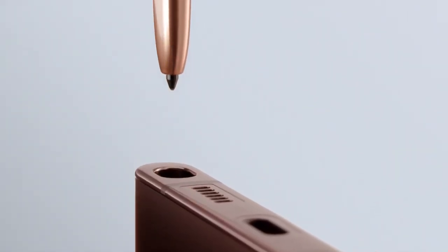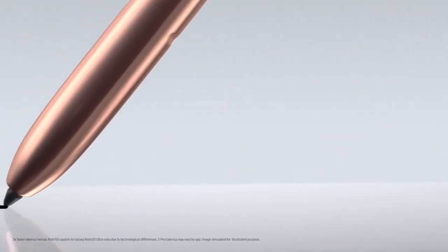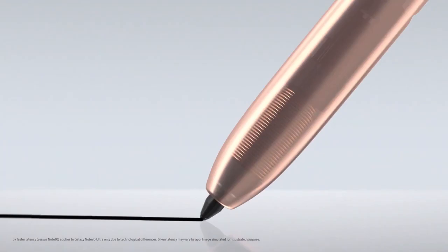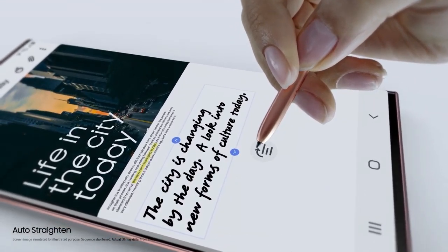Smart, fast, and efficient, S Pen does what your computer can't. With 3 times faster latency, it responds just like a real pen, except it's got a brain. If your ideas start to take a turn, Note 20's AI uses millions of sample sentences to keep them right on track. Hi. Hi. What do you need?